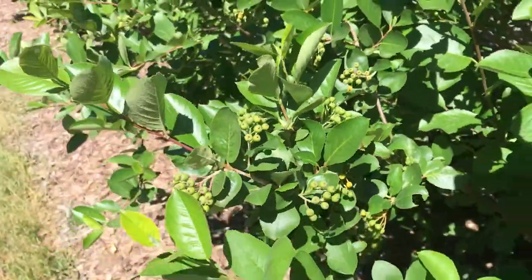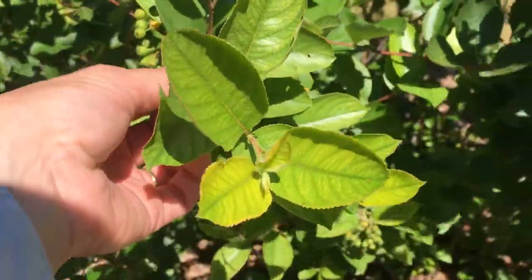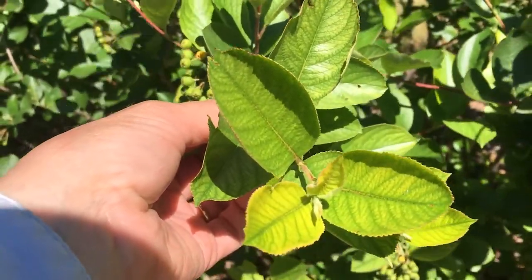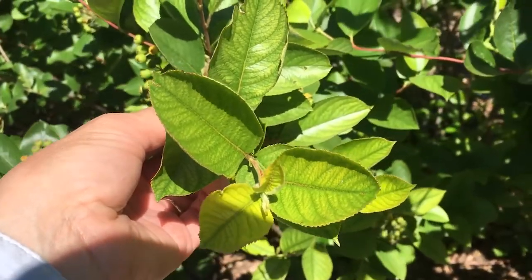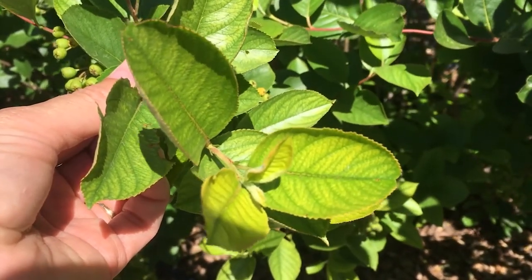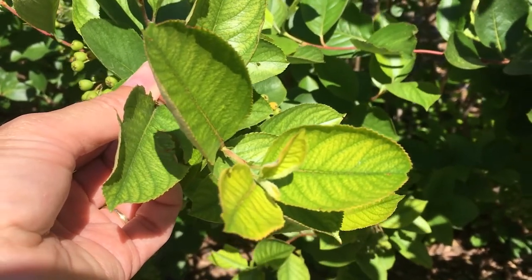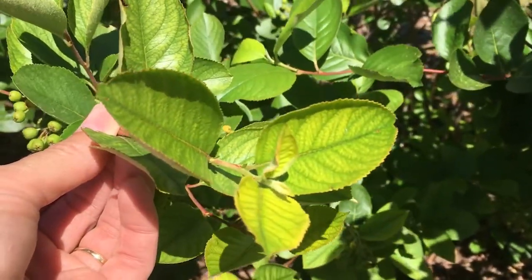I do want to show you some iron chlorosis. I think our soil pH is a little bit on the high side. We're near 8 here, maybe 7.8 at the Research Center. And you get a little bit of iron chlorosis. It's not too bad. It's really dry this year, so maybe I could apply some iron to help this out. But in general, we don't see a problem, and the plants don't seem to suffer from it.